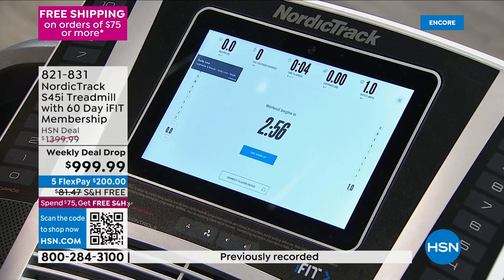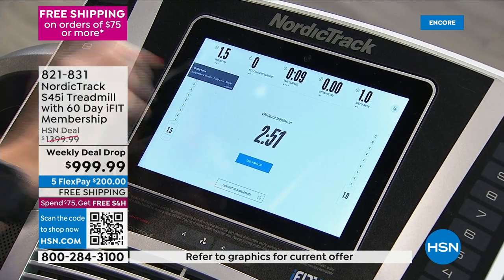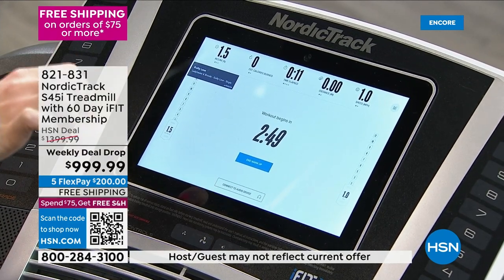So I'm gonna just stand and all of a sudden the belt just started moving. And you can see what song's playing. I just hit 11, didn't mean to do that. You can see what song's playing. So there's music in the background.